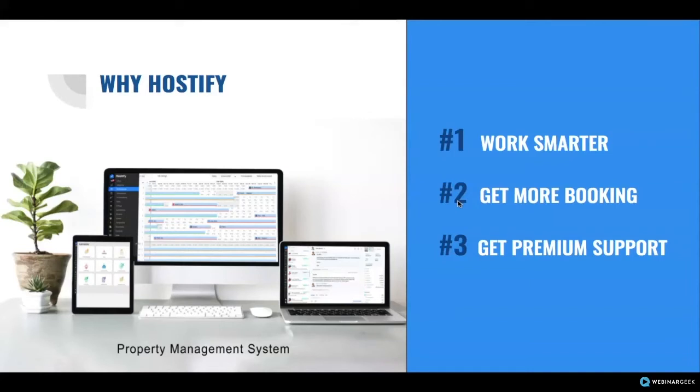We have three main brand sentences that we usually use, the first being work smarter. As you may know, this industry has come a long way, and property managers have many tasks and many inquiries from clients, and they are becoming more and more professional. So we give the tool to work in an easier and smoother way without having to go through repetitive tasks. Second, get more bookings, with all the different integrations and connections that we have with the different channels.